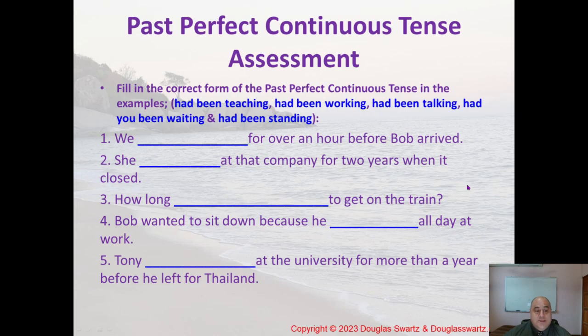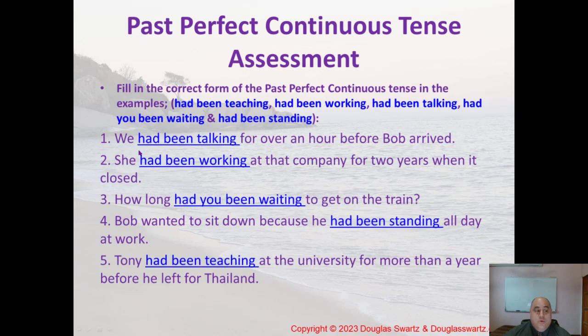Okay, let's look at our answers. Number one, we had been talking for over an hour before Bob arrived. Number two, she had been working at the company for 2 years when it closed. Number three, how long had you been waiting to get on the train?